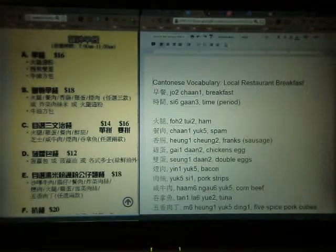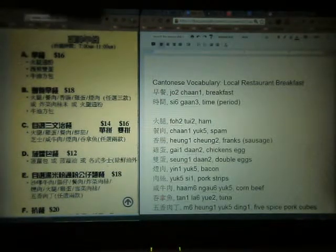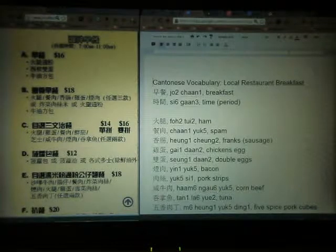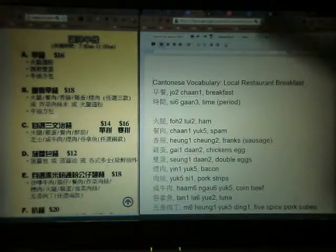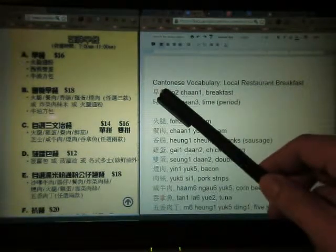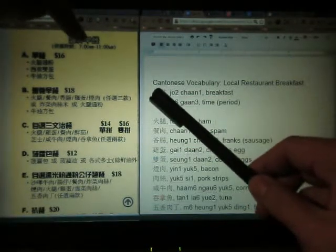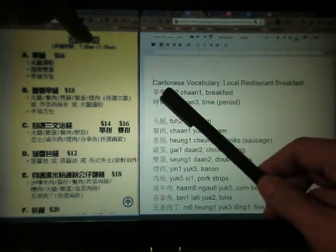Anyway, this is what you see. This is actually what I downloaded from the internet. I just deleted the name of the restaurant. So this is a breakfast menu. Breakfast, 早餐. So you see 早餐. 早 means early, 餐 means meal.